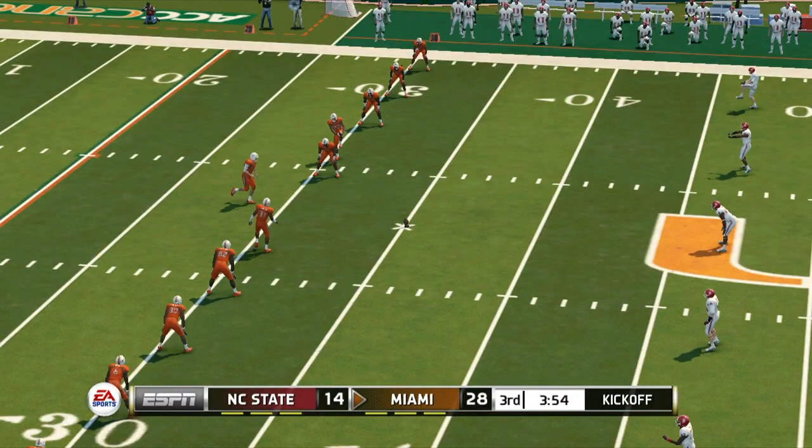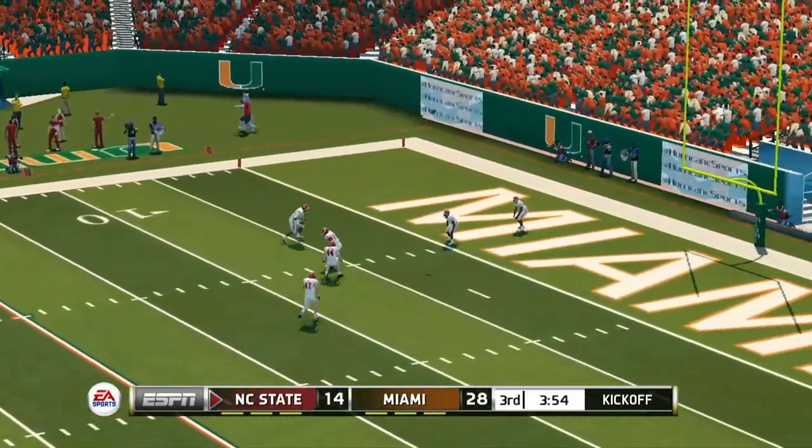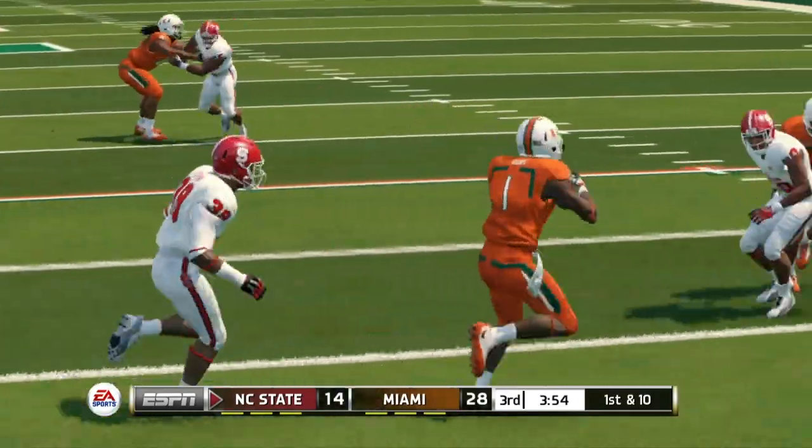All lined up and ready for the kickoff. Sends it sailing downfield, and it goes into the end zone, down for a touchback.